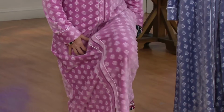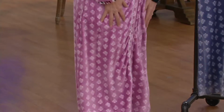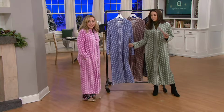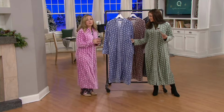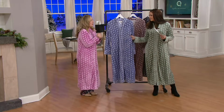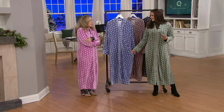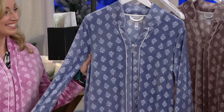Or if you just want to curl up on the sofa, it's so incredibly comfortable. Yes, you're gonna love it. It is such a posh feel that I just love simple things that make you feel so good. And this is one of those decadent pieces that really can enrich your life. You know, you get your morning coffee and you have your robe on and you're just gonna start your day, and it's like, I just feel so nurtured and loved when I have my robe on. It's those pieces we lean on when we need a little boost.